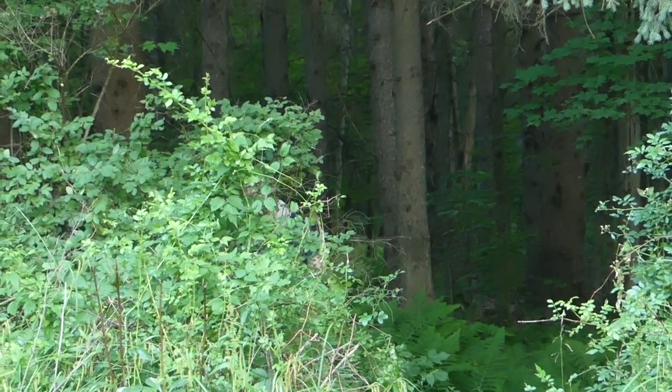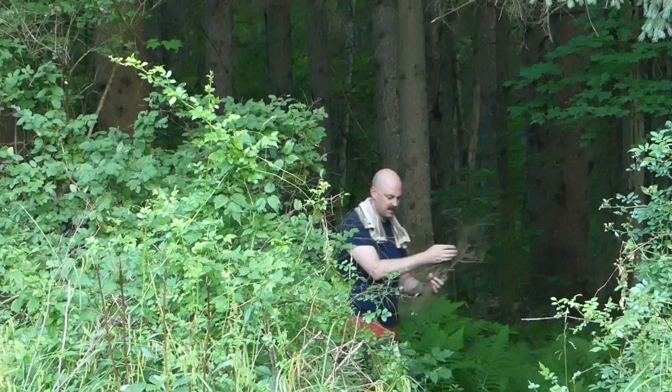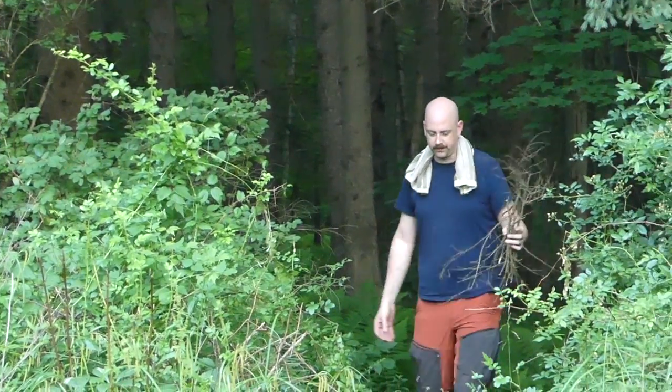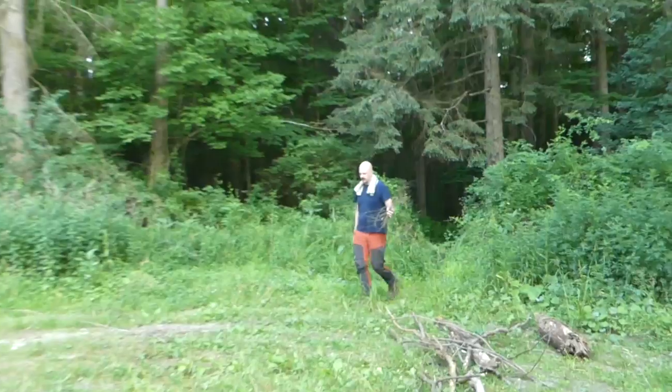You finding some good dead stuff back there? Oh yeah, spindly boys. You always want to get those spindly boys. Mm-hmm. They burn the best. Yeah. This with the other piles is probably a good start.